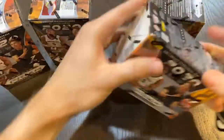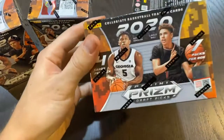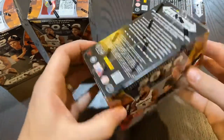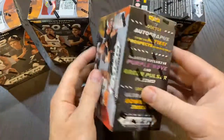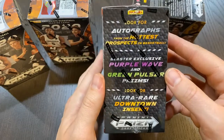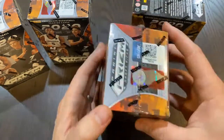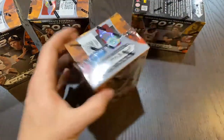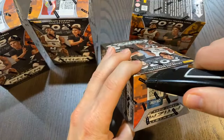All right. Let's see what we can pull here. So, again, seven packs per box, four cards per pack. And you've got ultra-rare inserts we're chasing, Purple Wave, Green Pulsar. All different sorts of color in these. So let's get to it.